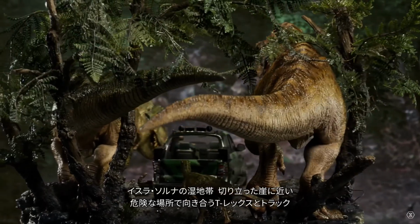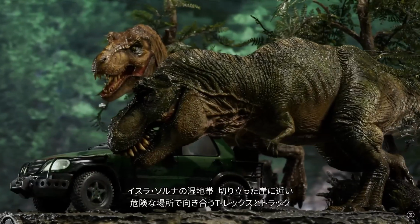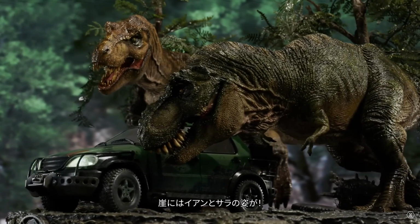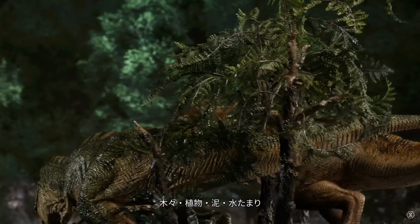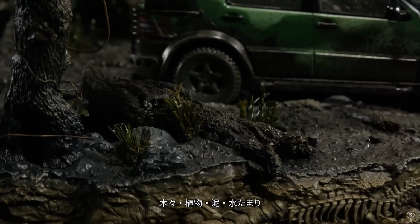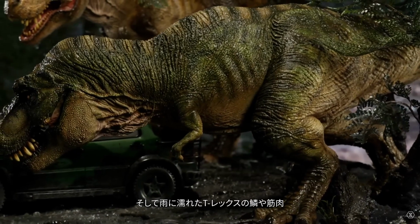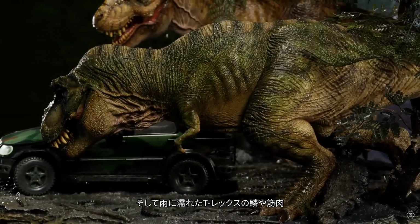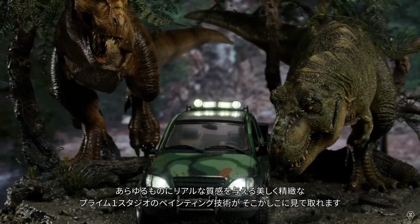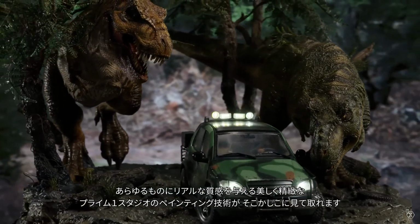The T-Rex couple and the truck inhabit a lush, wet portion of Isla Sorna, situated dangerously close to a cliff, the very cliff Ian and Sarah should currently be hanging off of. Just look at the quality of the trees, the plants, mud, and water puddles. The way the glossy finish of the rain makes the scales and muscles of the T-Rexes look. The careful, exacting painting style of the studio is clearly evident in how well this moment is rendered.